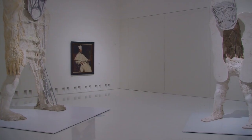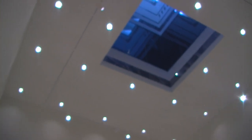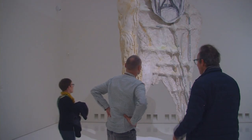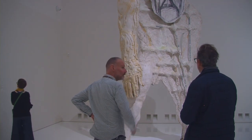The museum got the chance to show two sculptures, and that's why they had to research the floor and whether the floor can hold these two huge heavy sculptures, and that's why they are placed on these plates that spread the weight.